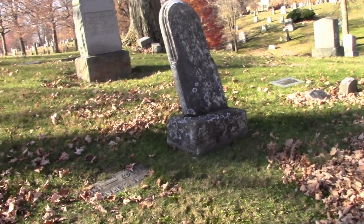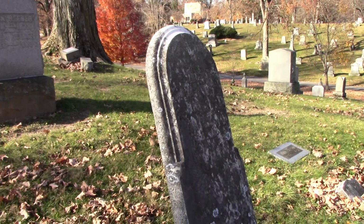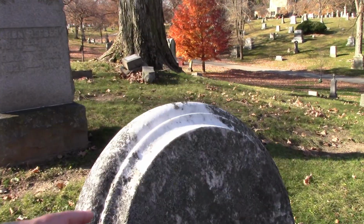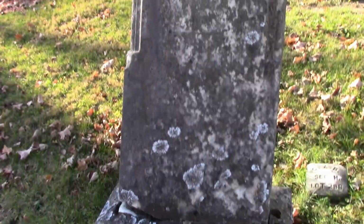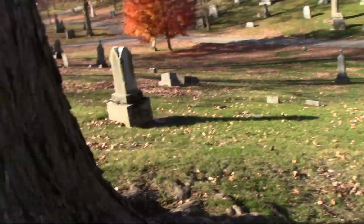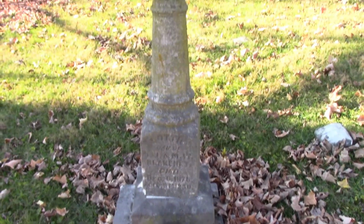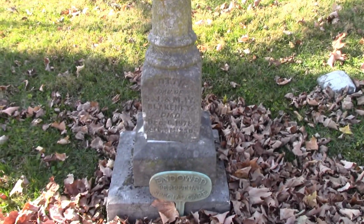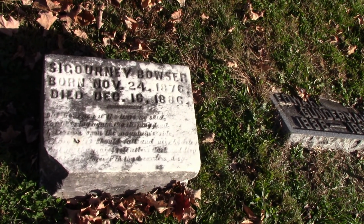Anybody who knows me knows that's one of my favorite types of stones. Used to be that beautiful white, it's just all worn off. Starting to get some age to them here.